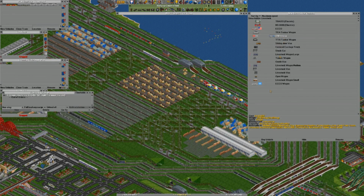Okay, we might have to do a refit at a depot. But if we make this 6 tiles long, like so, you're not auto refittable, which is so annoying. If I make you go here, can I refit? Ah, refit. Okay, so we can do it. It is possible.